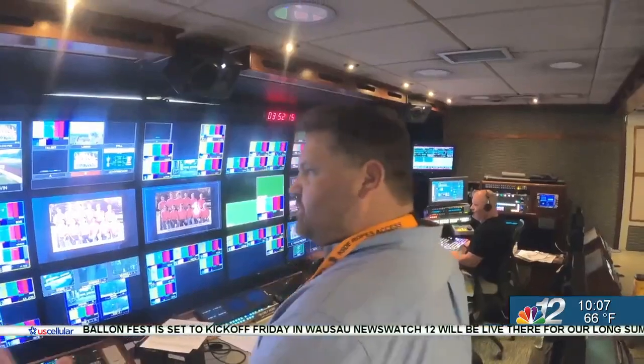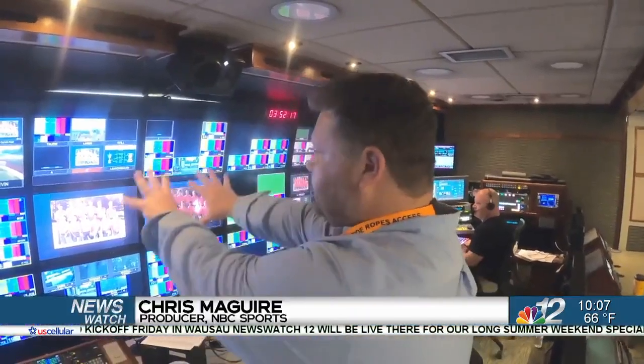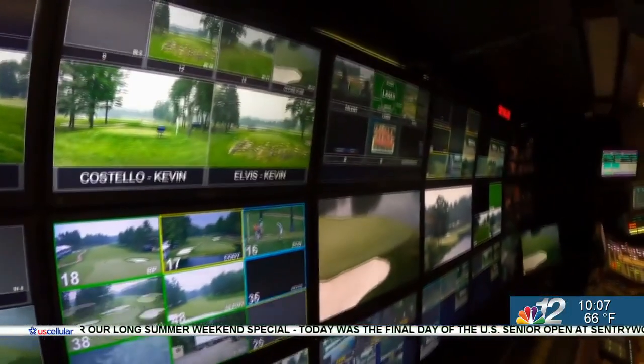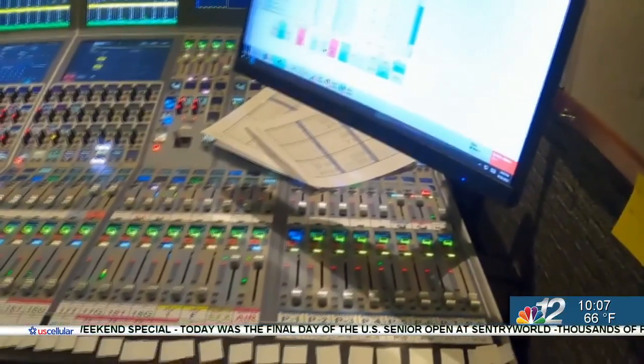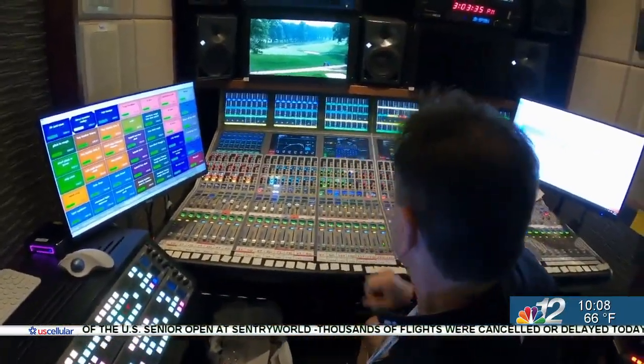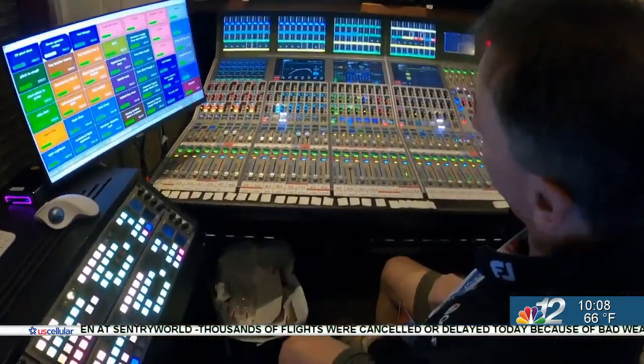So it all comes into this room, and then it all goes back out to you on that little monitor right there we call program. Matching video to audio from multiple microphones is essential for whichever hole is put on the screen. So when they say right now we're going over to that green and that is 9, then I open up the fader for 9 green.